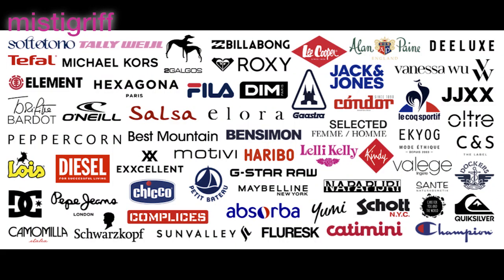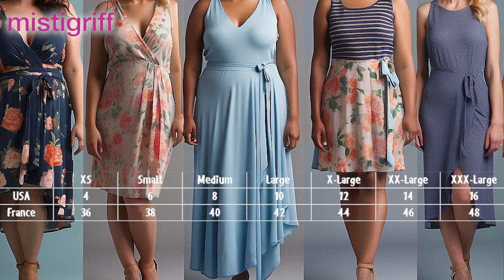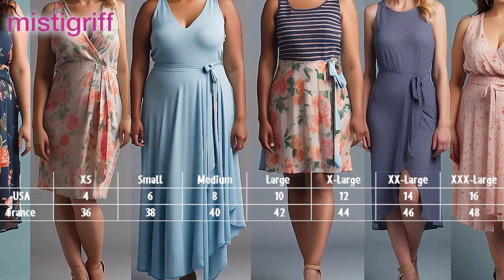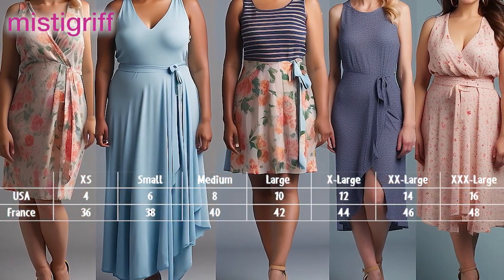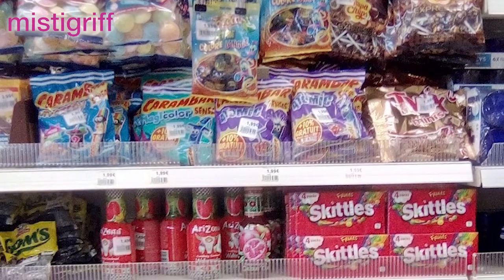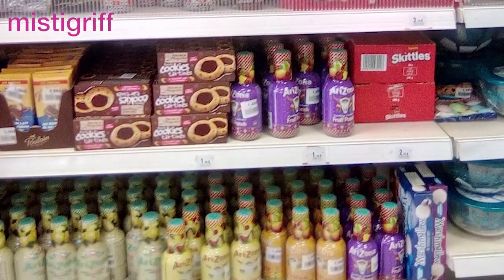They carry a wide range of European brands that you may have never seen in the States, as well as some familiar ones. Another thing about Misty Griff is there is a wide range of sizes. This is nice for anyone over a US size 10, since many of the French clothing brands don't go any higher than 42. If you're interested in the cosmetics or anything with an expiration date, be sure to check this carefully so you don't end up with an expired product.